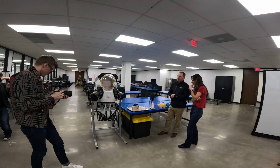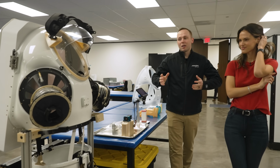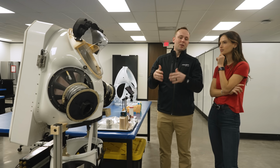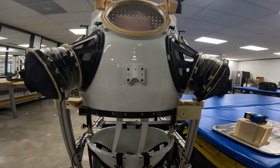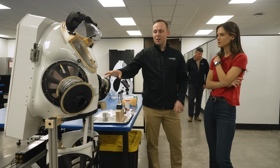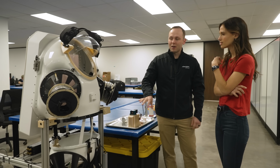This is what we call our 1G analog suit, or you can just think of it as a training suit. This is what the astronauts will wear when they're doing geologic training out in the desert somewhere. We use this to train them on what motions they can and can't do with tools. And so we have a variety of different joints and mobility elements that kind of teach the astronauts.